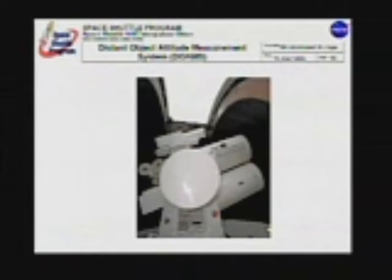Here's a picture of the telescope in that dome. The top camera you can see is a video camera. It has a 60-inch focal length lens on it, and you can see the film camera just below that, mounted onto the 200-inch lens.